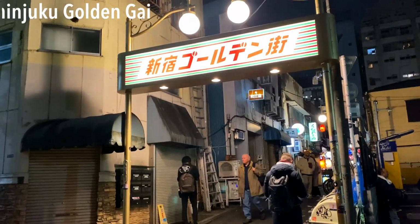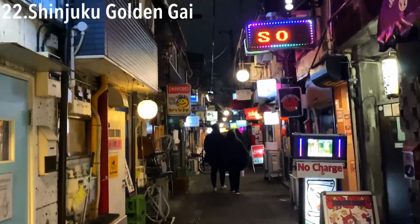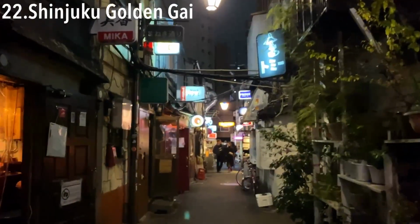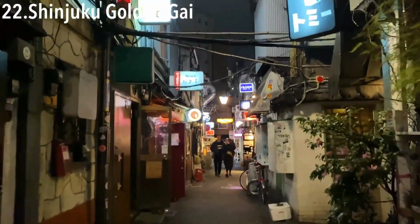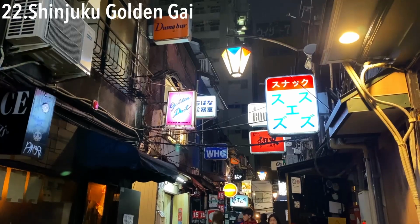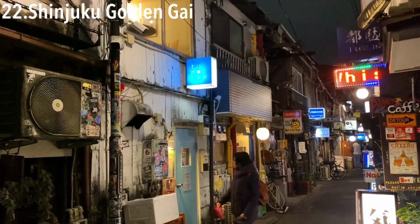Shinjuku Golden Gai. Shinjuku Golden Gai is famous for both an area of architectural interest and nightlife. The small district has over 280 small bars. If you like the Japanese drama Midnight Diner, you should visit here.